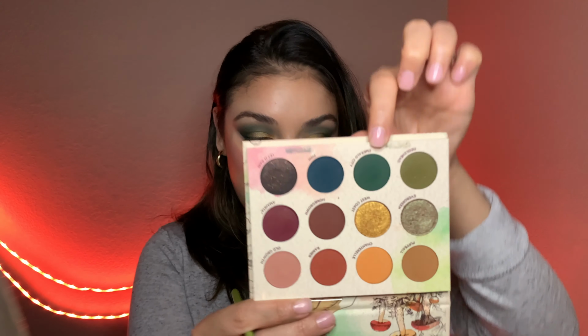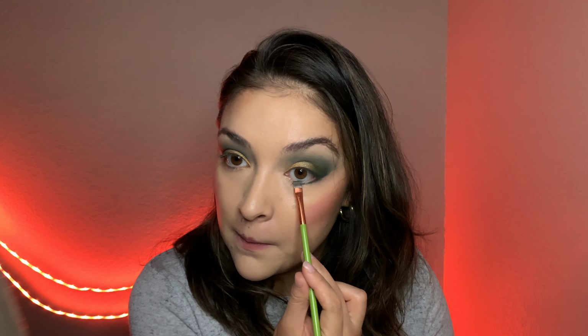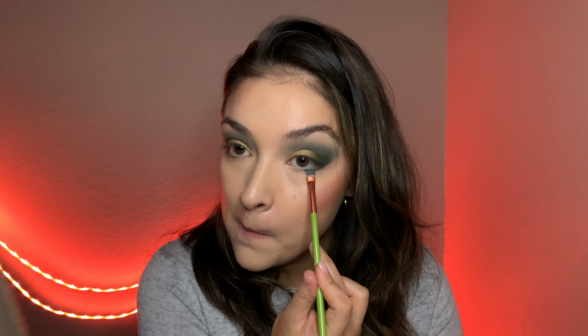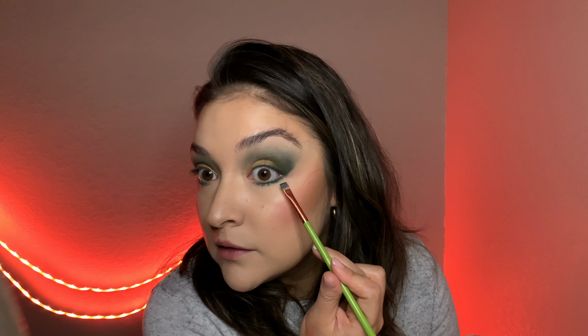So now that I have finished off, basically this is it for my face. I'm going to go in and finish off the eyes with you guys. So for the under eyes, I'm going to pick up this pretty green shade right here, and I'm going to do my lash line. Then I'm going to pick up this shade that I used in the transition in the crease. I'm going to apply that just on the outer portion of the eye, just to kind of connect the eye, if that makes sense, with what's going on above, on top.